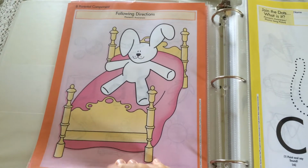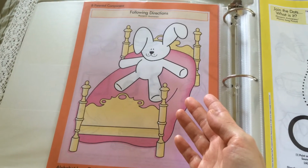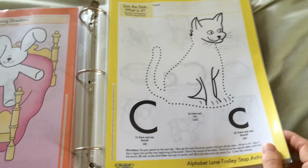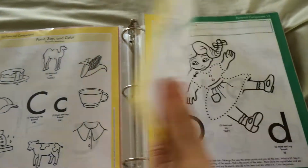So for this one I have no idea if they want to draw a ball for the bunny in the bed. I'm not sure. But probably something that starts with B. I just don't know for this one. The rest of the pages I believe have the instructions all written on them. So as you can see, it's pretty much the same for each of the letters.